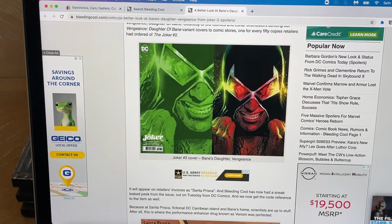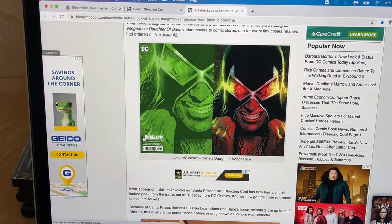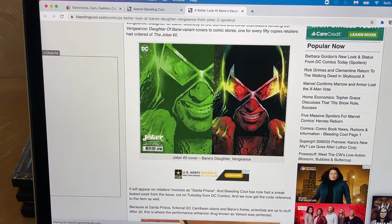So to get this book, most retailers I could see not ordering 50 copies. I mean, I could see most of them ordering 25. Maybe they ordered 50 because they wanted to have a couple copies of that 1 in 25 by Federici, which is a nice cover. It's a cover of Punchline done by Federici. It's a really nice cover. So there will be some shops that ordered 50 copies, mainly because they're trying to get 2 copies of that Federici cover.